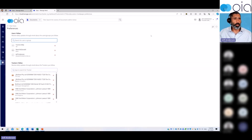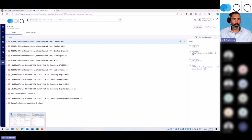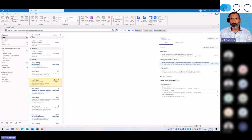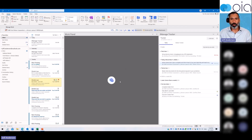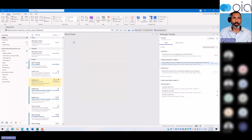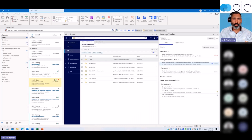It is a great opportunity for me to switch out of the iManage work view and pop to what again should be very familiar to our customers, Microsoft Outlook. Now we're all familiar with the work panel in Microsoft Outlook, of course. In here we've got access to all of our iManage work features where we can drag and drop emails, manage our matters, browse through various different folders, preview documents, grab links to things, do searches, that sort of stuff, and close that work panel down.